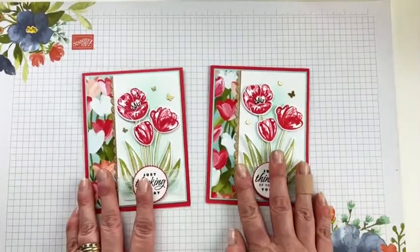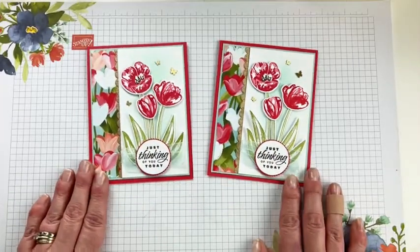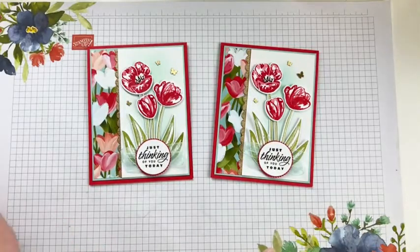So, ta-da! There we go. So what do you think? Do you love this tulip card today?